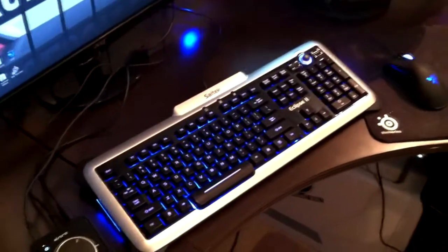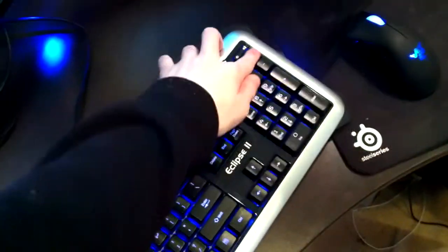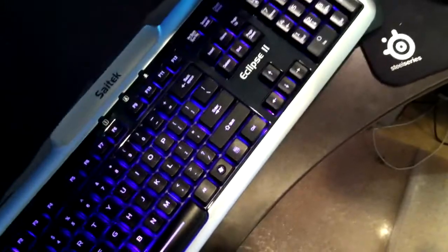SideTech or Eclipse 2, I guess that's probably what it is, assuming that's the writing on the keyboard. But this keyboard's actually pretty cool. Let me move my hands a little bit so I can show you guys. It changes colors, like the LEDs change. You can change it to red. You can change it to purple, or that might even be pink.